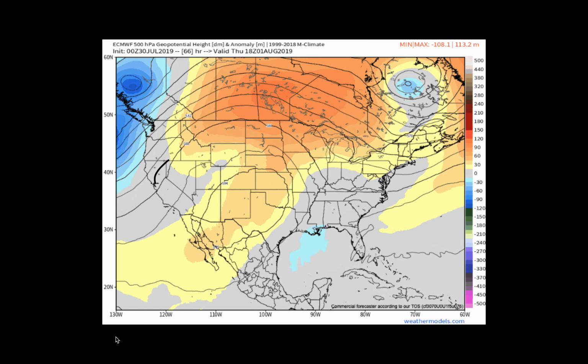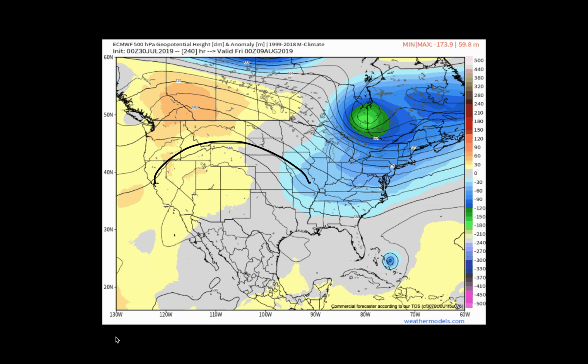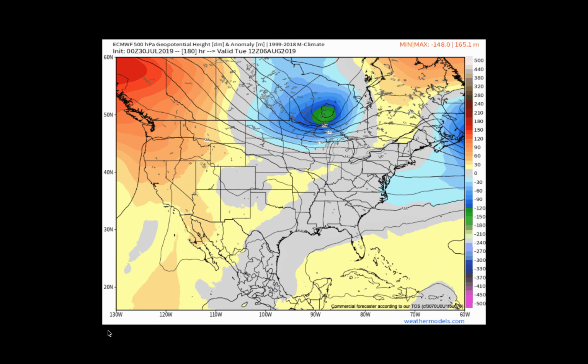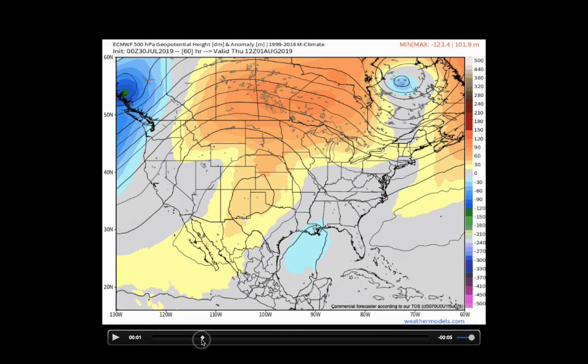Beyond that, we continue to see the ridge holding on with disturbances going up and over the top of that. By the time we get to the end of next week, let me take my drawings off, and we'll go ahead and click through time with this one as well. Let's bring it back to Tuesday. So taking it through the weekend, our ridge resumes.